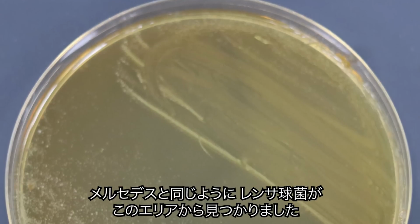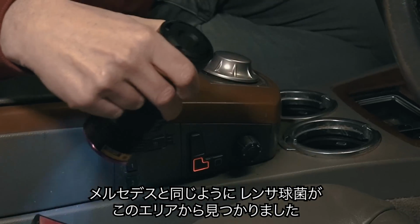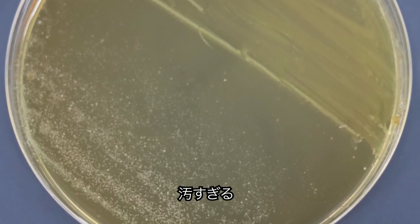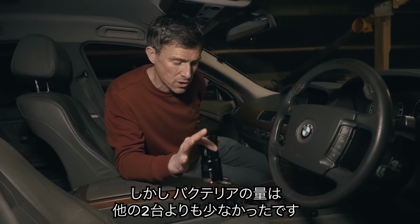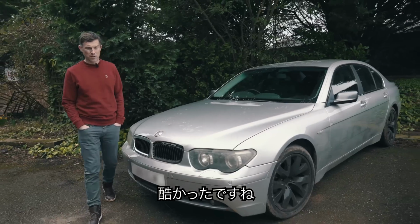Let's have the lights back on. You see, the lab report found, once again, like in the Mercedes, so much Streptococcus on this area of the car here that it overwhelmed the petri dish. Absolutely vile. However, overall, there was less bacteria found in the BMW than the other two cars, though it was still pretty filthy. Well, that was all pretty horrible, wasn't it?